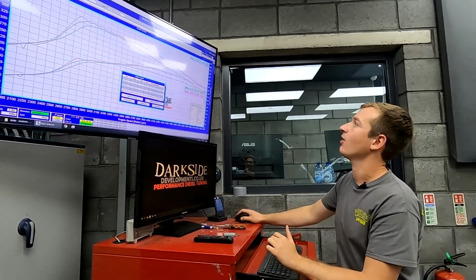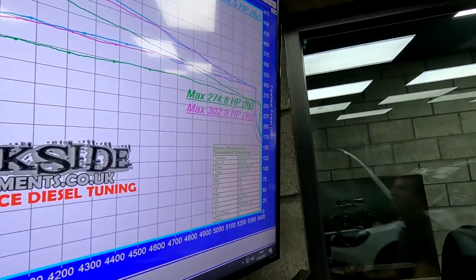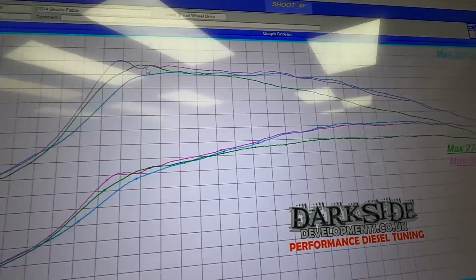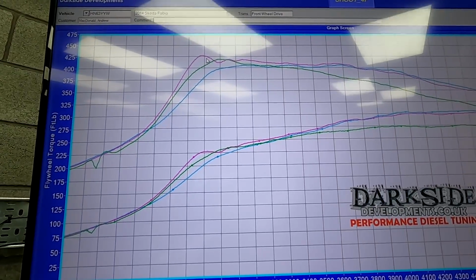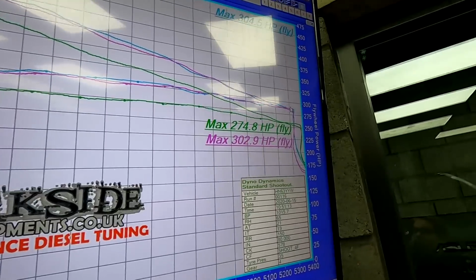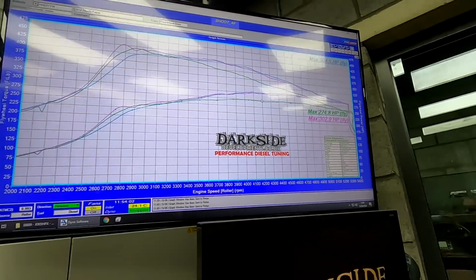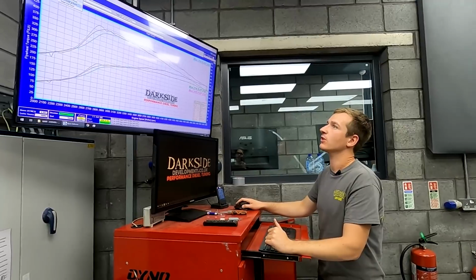So as you can see on the daily tune, we've got 274 without the MEF, 302 with, which are all sort of above the 400 foot-pound mark, and the daily tune here is up at 425, which is pretty good. And you can see as well, we're revving this all the way to 5300, which with a 1.6 management will never happen. After 4.5 grand, it will just get that hot. You just melt things.